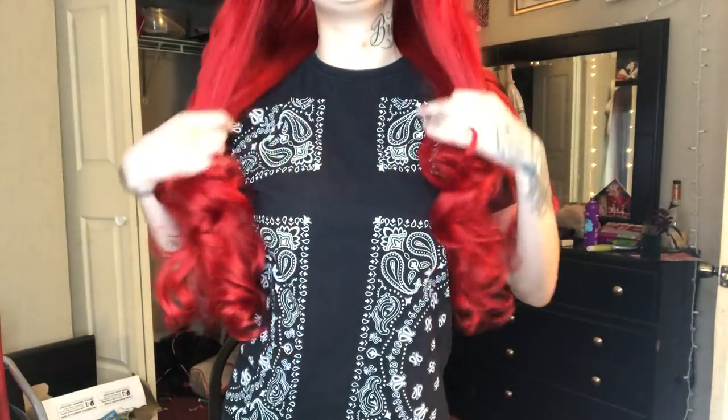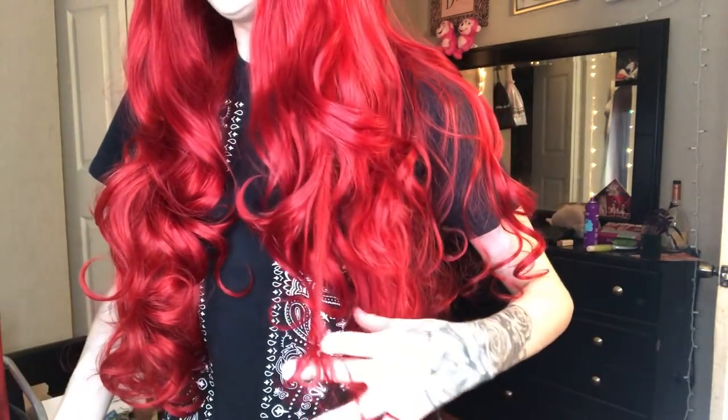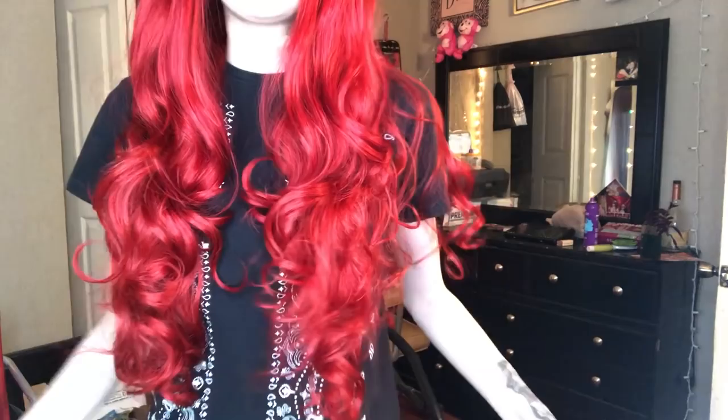But this is the red wig. I like the curls though, they're super cute. I could probably use this for Halloween. The hair is super soft. It does look a little short to be 26 inches, but I can tell maybe it's shorter because of the curls. The curls are very nice. Even if you run your fingers through them, they don't get too loose or too bad or frizzy.